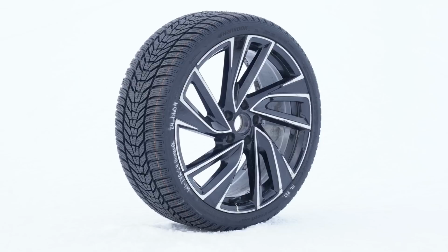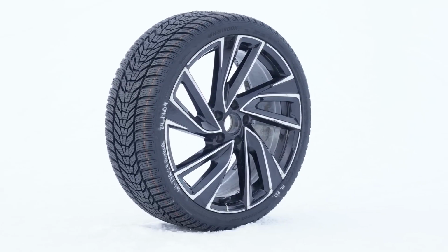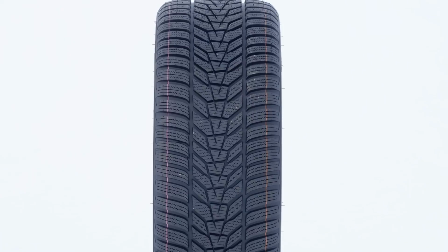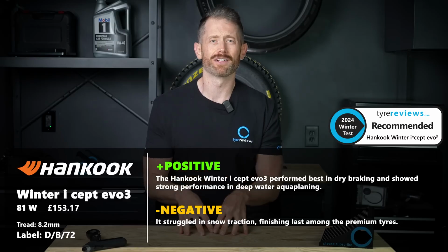It had the best comfort, it was good in the deep water of aquaplaning, and it has a very low rolling resistance. The Hankook Winter Icept Evo 3 was the best in dry braking, overall the best in the deeper water of aquaplaning, and it was very good on ice. It struggled a little bit in snow traction, finishing last 9.1% off the best, and subjectively it has fallen down the order a little, but the margins are so close, this is still a very good tyre.